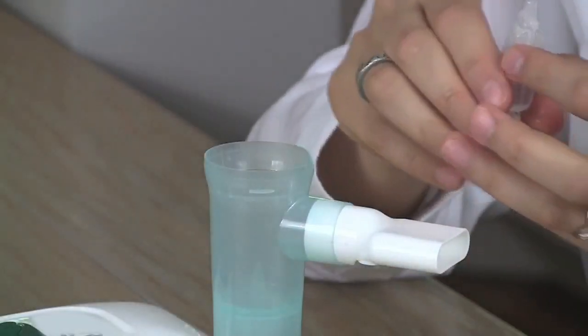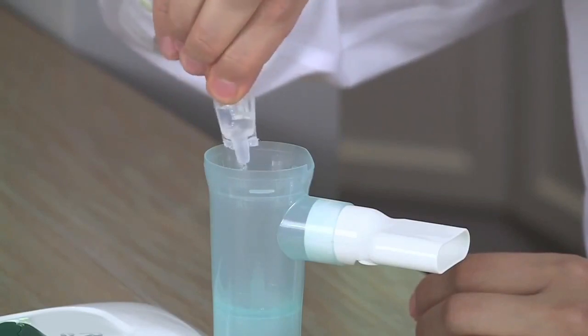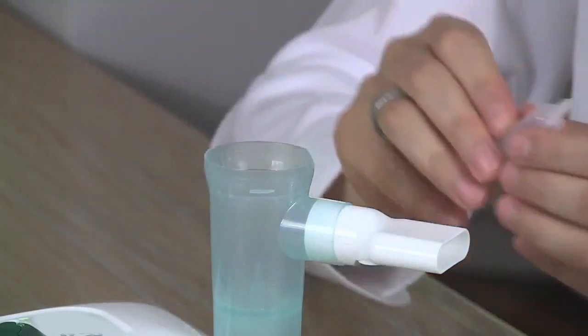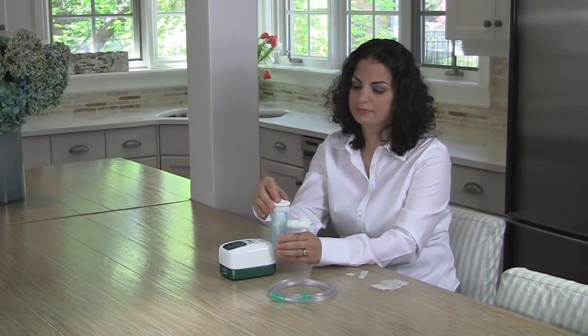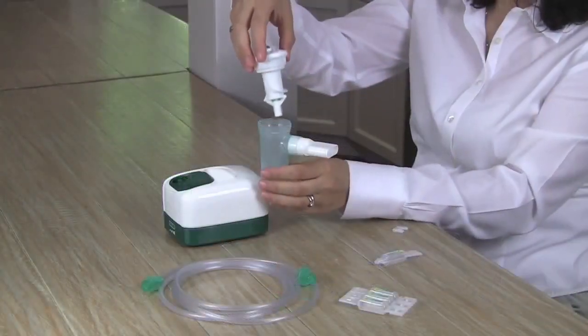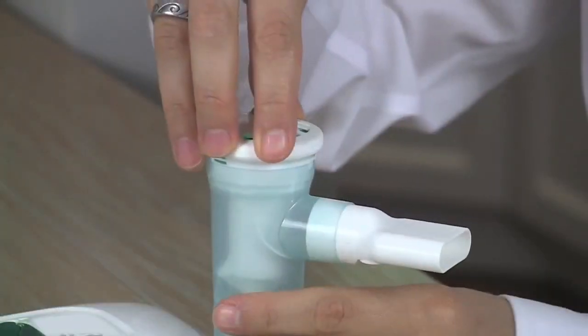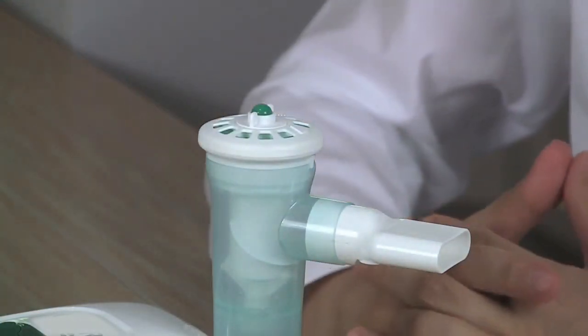Carefully place your prescribed medication in the nebulizer cup, making sure not to exceed the maximum fill of 6 milliliters. When you have finished adding your medication, reattach the nebulizer top, making sure to line up the white cylinder with the stem of the nebulizer cup. Gently press down and rotate the top clockwise until a stop is detected.